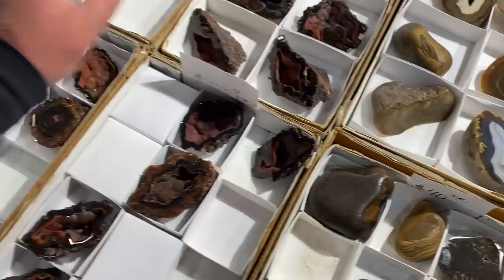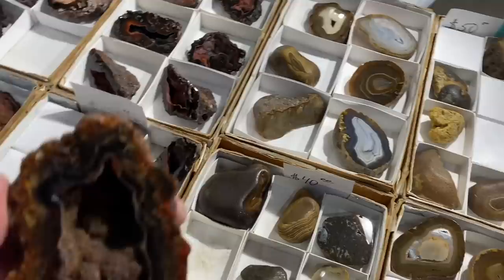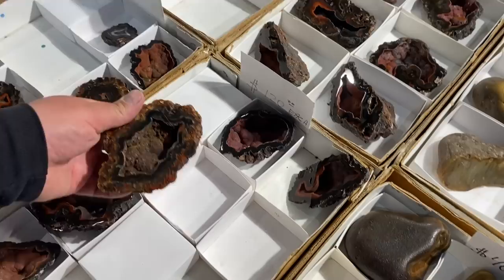Black River, is this what they call island agate? Is it something different? Some people don't like to say where island agate is from. What I mean by that is Highland Park isn't telling people where it's from. Exclusivity is something very unique and powerful in the industry.